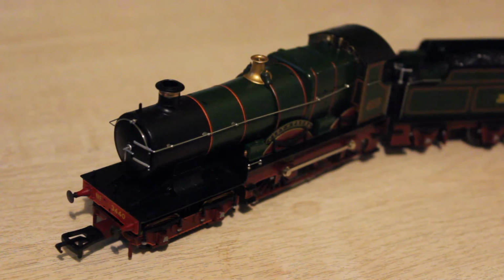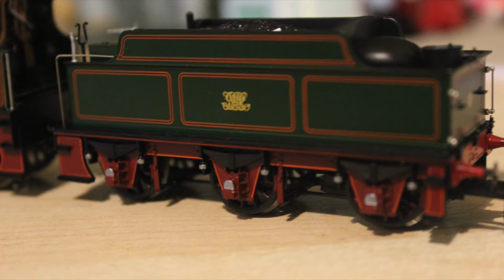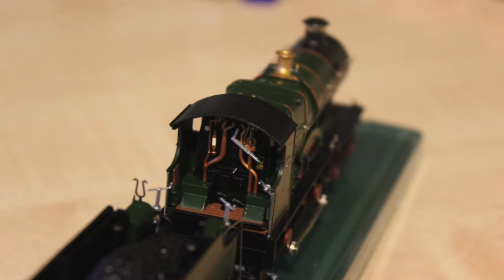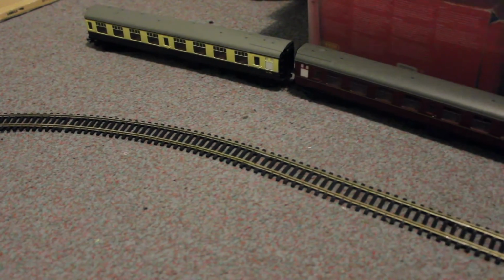Like I said, I absolutely love this model. I think the detail is absolutely superb. You can see a better look at the tender here, and there's absolutely fantastic detail inside the cab. And I had a run of this loco. It runs really nicely, and it's a bit strange actually.